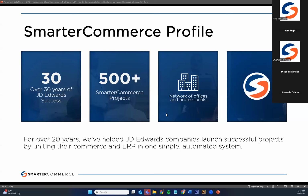But really, for the last 20 years, our focus as an organization has been partnering with organizations like Dayton Lamina, who want to launch an e-commerce platform but can't find the right platform or tool that integrates with JD Edwards out of the box. And of course, in the B2B space, that integration is critical. Over the years, we've completed well over 500 projects. As an organization, we're based in Miami, Florida, but of course, we've got professionals working all across the US.